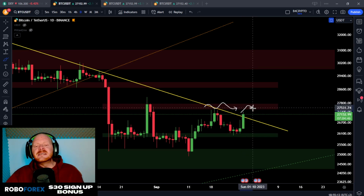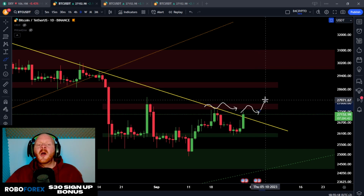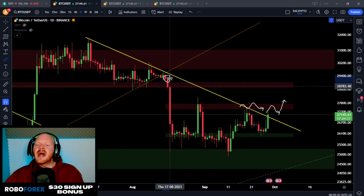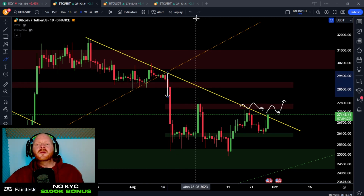So yes, I expected the price movement of Bitcoin is going to come all the way back into this range, and then we're going to see a small consolidation, maybe even a retest, and then this massive breakout all the way to the levels of $29,000, where we can see this major resistance and where we also had this massive breakdown.